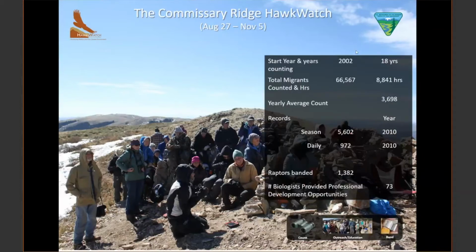But the site's been running since 2002, 18 years. In that time, 66,000 raptors and almost 9,000 hours. And the count averages 3,700 birds a year here at Commissary Ridge. Big season is 5,600. Big day is 972, and that was in 2010. And of that 972, like 600 of those birds were Swainson's hawks. A huge flock of Swainson's hawks came through and really bumped the number up that day.